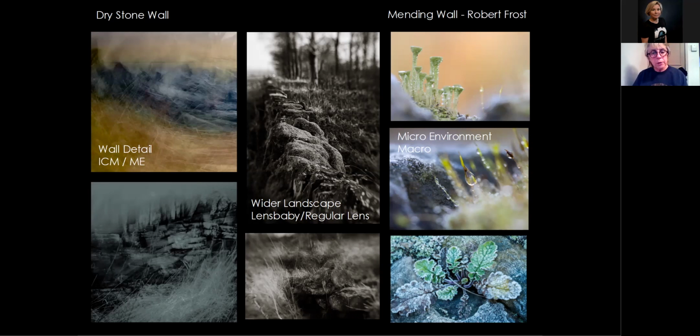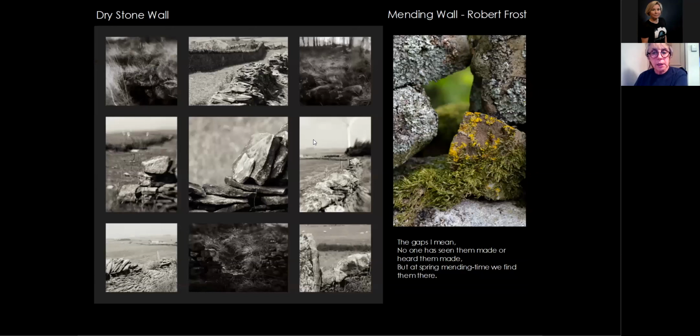And I'm doing the wall details using ICM and multiple exposure and things like that. I'm looking at using the Lensbaby mainly for the wider landscape, if I can, and probably the Reglins, and then using the macro to do the micro environment of the things that are growing in the wall. In terms of the narrative, this is part of the narrative. "The gaps, I mean, no one has seen them made or heard them made, but at spring mending time, we find them there." So I was out the other day just photographing gaps in walls, people looking at me a bit strangely, but I'm used to that as a photographer.